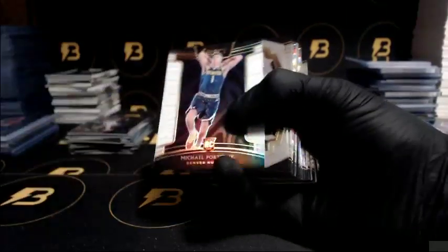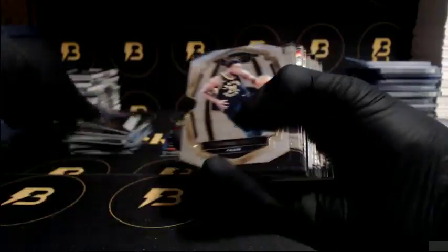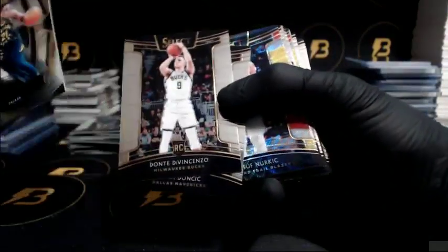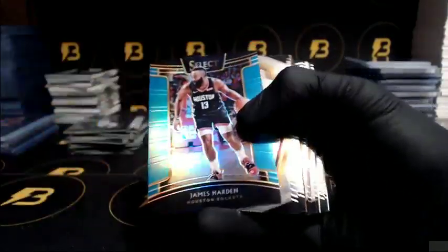Let's see if we can get a couple more nice hits. To 149, we got Porter Jr. for the Nuggets. We got Doncic for the Mavericks. Nurkic, tricolor, Harden, scope. We got Irving. You got Harden at 299 going out to the Rockets. And a 49, Nurkic going out to the Trailblazers.